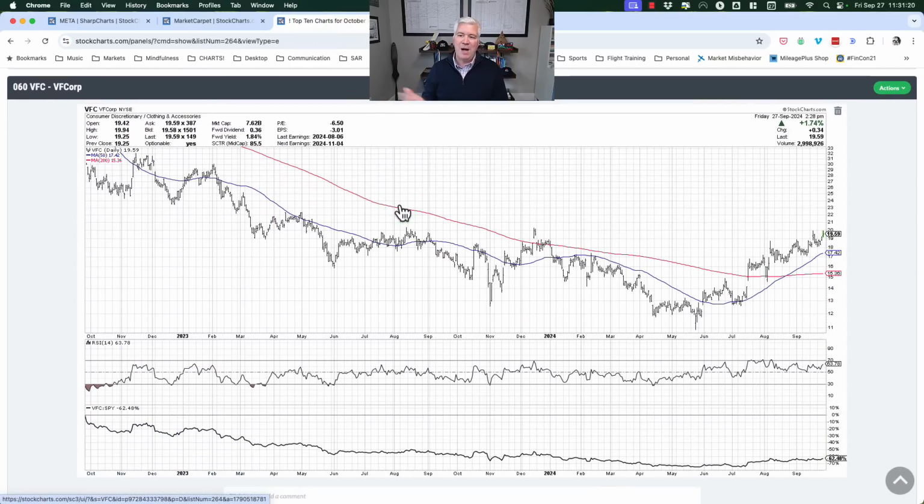All right, now to the bottom half of these ones. We are getting into some other sectors. This is consumer discretionary here, VF Corp, ticker VFC. This is a different chart than the first five we've shown you because this is one that's really, I think, a beautiful illustration of a rotation from a distribution phase to an accumulation phase.